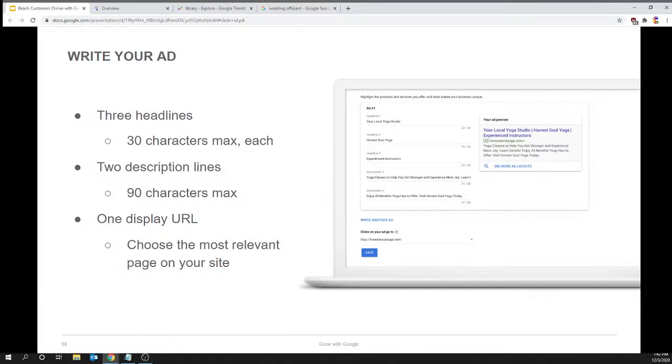So far, we've chosen a goal, a geographic area, and described what product you are advertising. Finally, it is time to create your ad. A text ad on Google typically contains 3 headlines, 2 description lines, and a display URL or the web page address that appears within the ad. It's important to focus on showcasing the most relevant and compelling information in your ad.